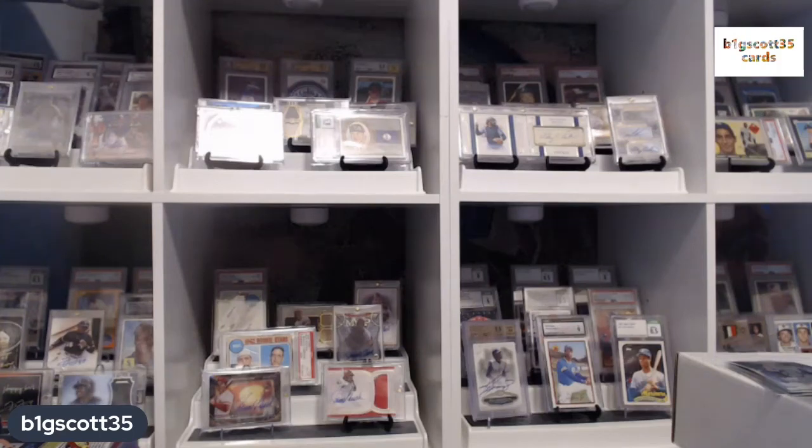As you can see with what I have in my background, again, I'm the Frankenstein collector. You see PSA, CSG, SGC. No SGC, I guess, in this one. Oh, there's a Mickey Mantle up in the top corner there. So I do have one SGC on display there. Even a couple of Becketts are in there thrown in. So a little bit of everything.